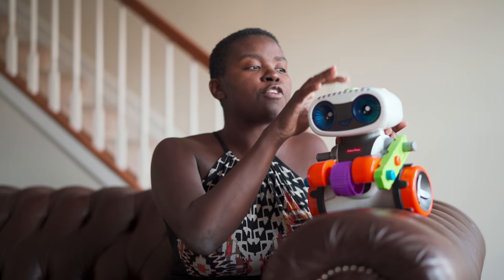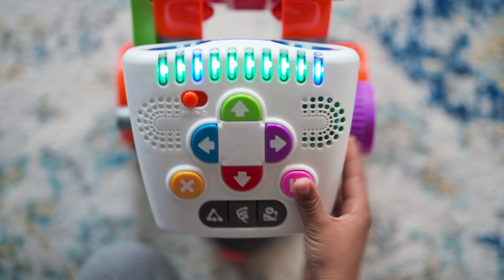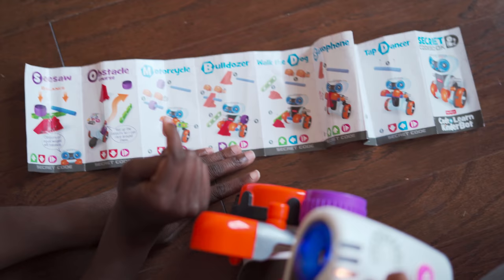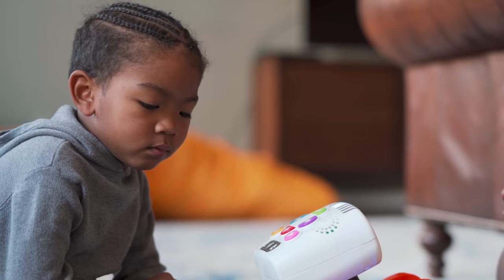I really love how easy it is for my four-year-old to use: front, back, left, and right, and then it has a stop and a play button. And then it has three black controls depending on if you want to do the challenge mode or if you want to go into the secret mode, which is really fun. Secret code. Okay, let's look at the secret code book. We have things like the motorcycle, the bulldozer, walk the dog, saxophone, shark fin, and the tap dancer. Which one will you be?